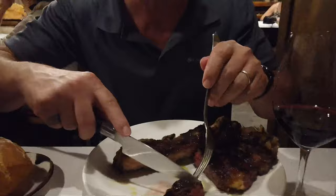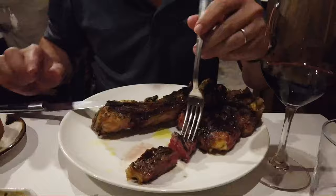So here's to you. I'm gonna give my ox steak a try. I think it's probably the first time I've had real ox steak. It smells different. So here we go. Nice and medium rare here.